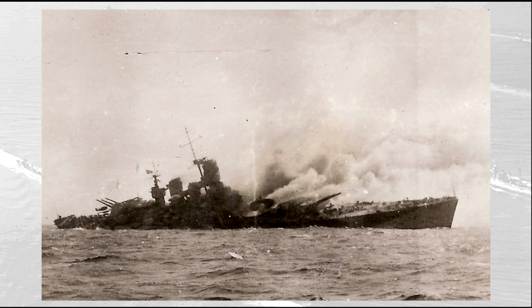Many others died due to the hot steam flowing out of the hull. In 20 minutes the Roma capsized and then sunk. Around 1,300 crew members died that day, sinking with their ship or dying in the water.